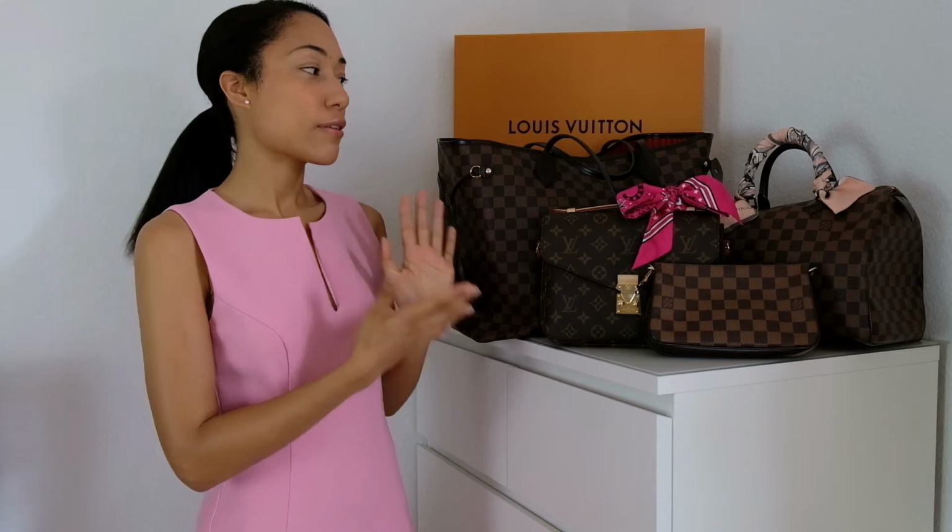I was also sort of stuck between getting a Speedy or a Neverfull, because I remember back in 2016 Neverfulls were really all the craze. Many people were wearing them, but when it comes to the price point, of course Neverfulls are above Speedies. For me, it was really a decision between saving up longer to be able to afford a Neverfull or to just go with the flow and buy the Speedy.